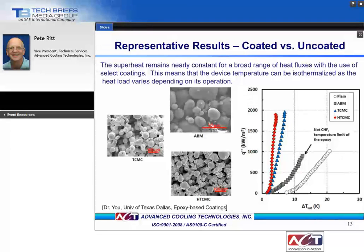of heat fluxes. This means that with use of coatings, the device temperature doesn't change over a broad range of heat dissipation levels. This is very important in the case of laser applications, where temperature stability is critical. The type of coating and the sealing process are obviously very important details, but results clearly show the potential benefit of coatings.